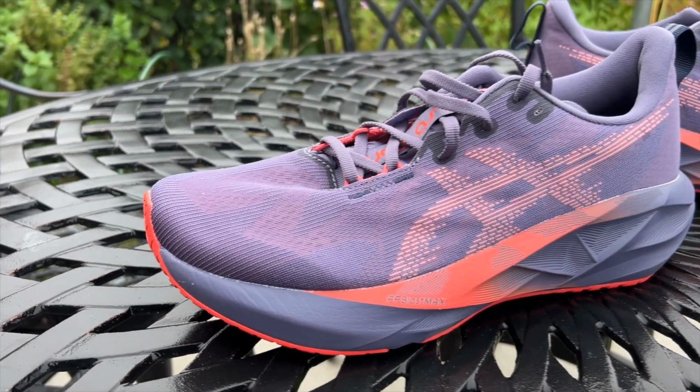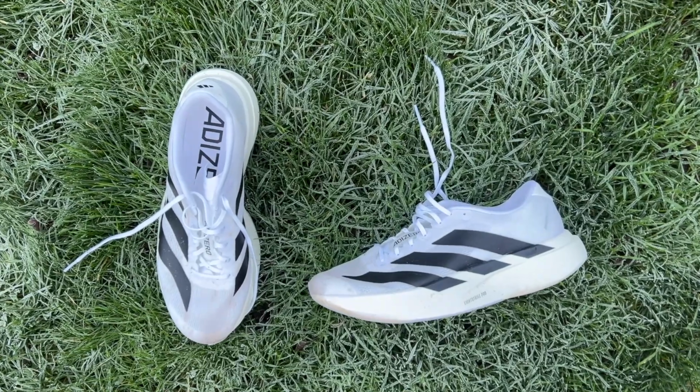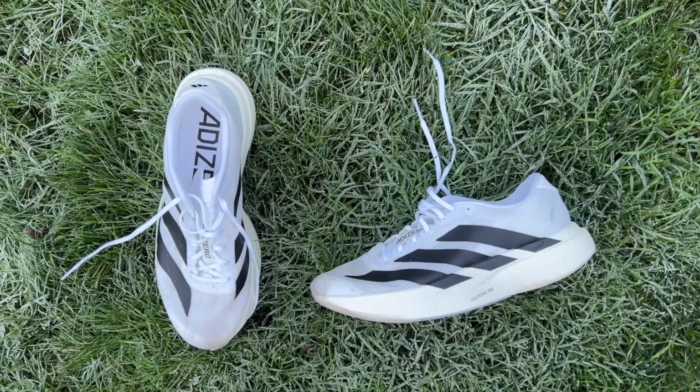But yeah, if someone comes to me, I don't know them, and they ask for a day trainer recommendation, I say the Novablast 5. If I speak to them a bit and know them better, and I know they like lightweight shoes and trying out some of the most exciting stuff on the market, the Evo SL is an equally easy recommend, because I think it is such a standout shoe this year, bringing you a lot of really high level tech and performance at a very reasonable price in a really fun shoe.